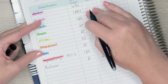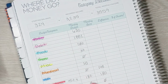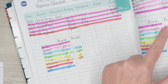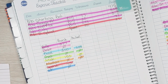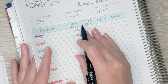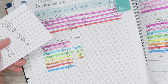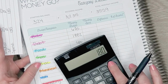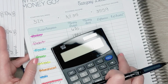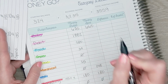Okay, so let's go back and put the amount we actually spent in those first categories. I have the amount that we spent the first 3 weeks, so we're going to add that to what we spent this week, which is right over here. So starting with, oh wait, starting with bills. So the actual amount was $628 plus this week would be $32. So we actually spent $660 on bills. So we were higher than what we budgeted.